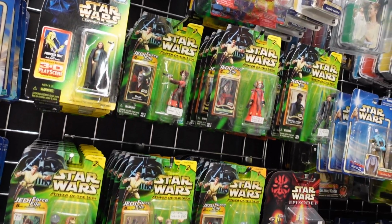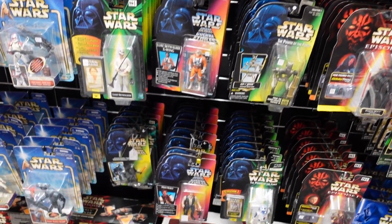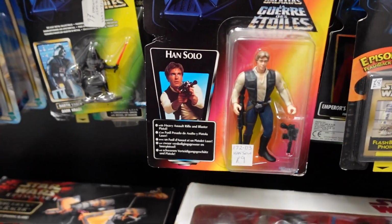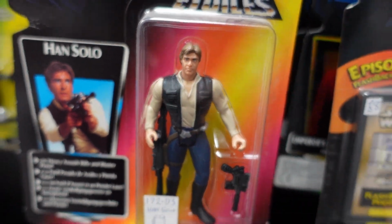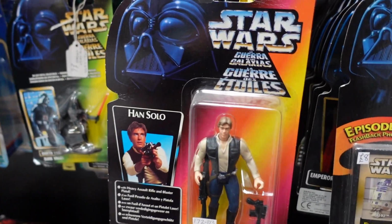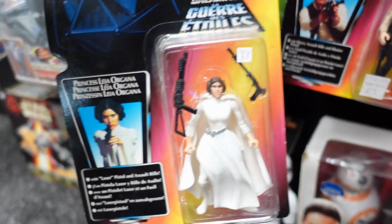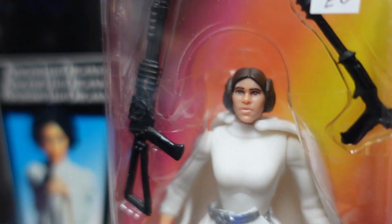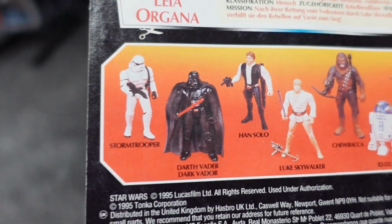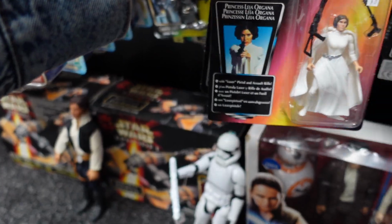So here's all the Power of the Jedi figures. And the horrendous Power of the Force 1 from '95 with the really chunky characters. There you go, there's that hideous Princess Leia. No idea why Kenner did that. And made everyone look hench.